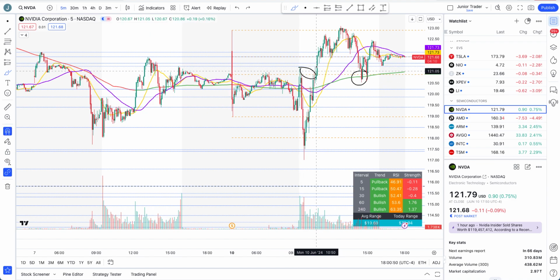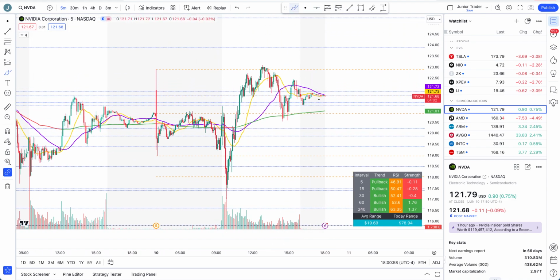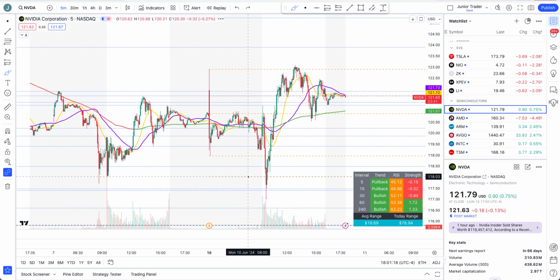So this is where, if we can hold intraday, if we hold above this tomorrow and we stay above it, it's an intraday long play. If we break below it, you can expect some cool off, at least to the level of like 118 and even 118 and below. I'm not expecting anything on Nvidia lower than this $118. All right, so don't get too worried about that.